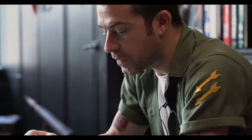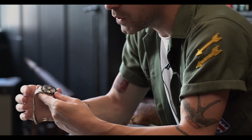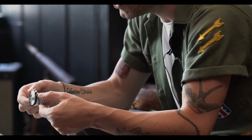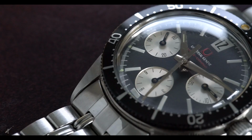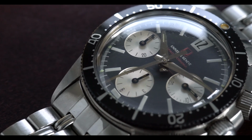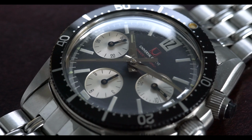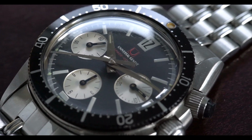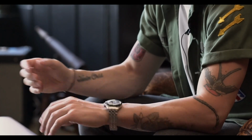But what's interesting about the Space-Compax in particular is that it was produced to kind of compete with Daytonas, and more specifically, maybe the Omega Speedmasters of the time. If you think back to '67, '68, '69, Omega was catching a lot of the limelight for being a major part of the space program. So I think this watch was marketed and created by Universal Genève to directly compete with the Omega Speedmaster, so to speak.